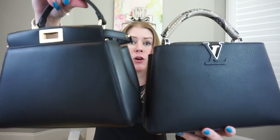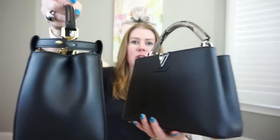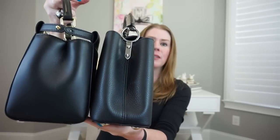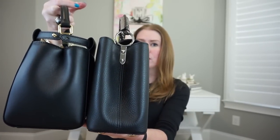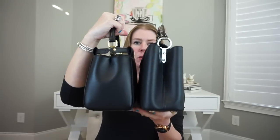So here is the Capucines BB, and it is in the Tyrolean leather, and this one is in black, of course, and so is the Fendi, and this one is in Napa, which is in lamb leather. So you can see they're very comparable in size. The Fendi looks a little bit wider. Let me see actually if I have my measuring tape in my desk. If I do, I will measure. If not, I'm just going to hold them up side by side.